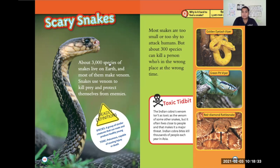Toxic tidbit. The Indian cobra's venom isn't as toxic as the venom of some other snakes, but it often lives close to people, and that makes it a major threat. Indian cobra bites kill thousands of people each year in Asia. So even though their venom might not be as toxic to you, if there's a high population of them in your area, then it can be dangerous.